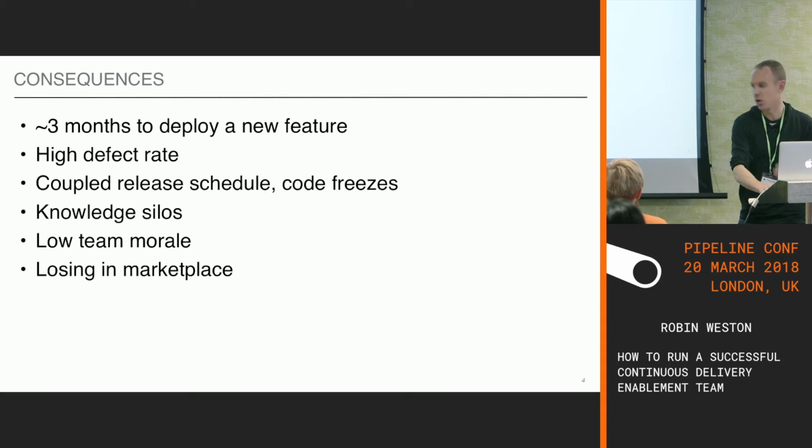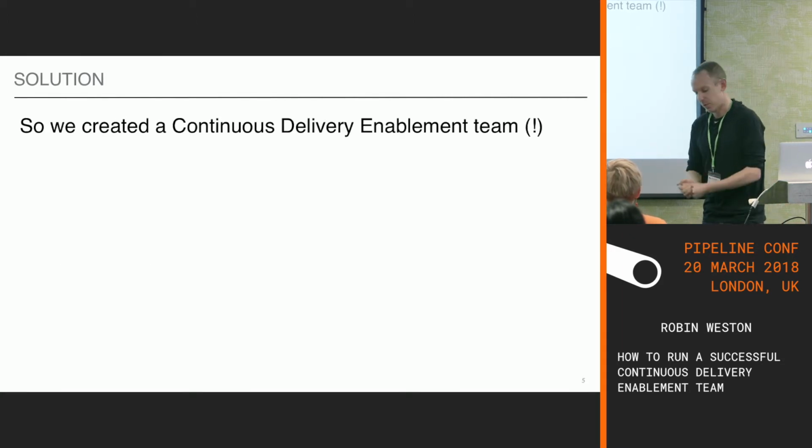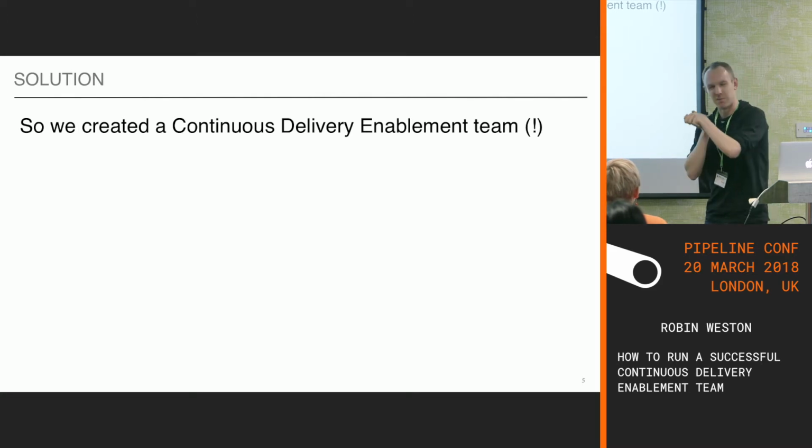So that's a bit of context there. So what happened? The client came to us, and we'd been working with them for a bit, and they said, well, we've heard about this continuous delivery thing. We think it could be useful for us. So we'd like you to do some of that, please. And they said, we'd like you to create a continuous delivery enablement team. We kind of ummed and ahed and went, oh, that's a bit of an anti-pattern, but it's an opportunity. So let's jump on it, because this might be the only chance we get.